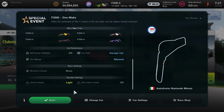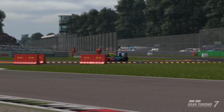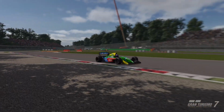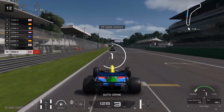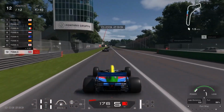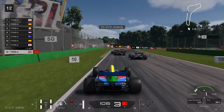So it's time to jump in and see what's on offer here. Now, of course, my car of choice would be the F3 500A. However, I had it decked out in this Benetton livery. Now, in terms of the actual event itself, it's going to be once again a full 12 car grid, 11 AI over a 10-lap race. Very, very similar to what we saw with High Speed Ring. However, it is very much set out in a different way.